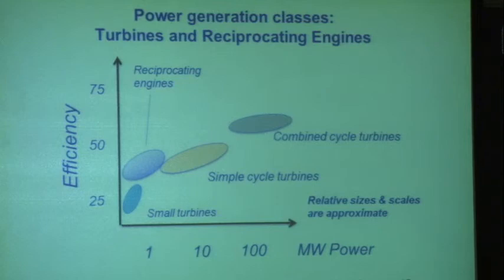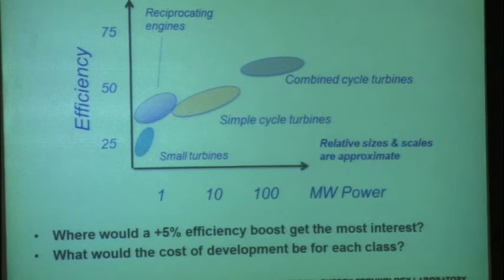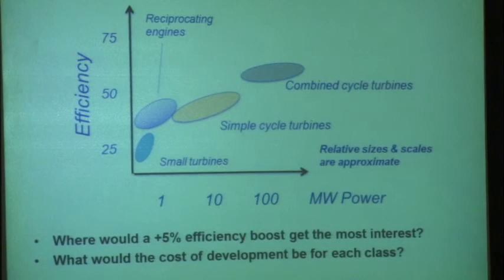On the other hand, if you just want flat-out efficiency, go build the biggest thing you can build, right? Combined cycle power plants up here are 100 megawatts, some are smaller than that. Simple cycle turbines are over in here. So if I was going to develop my rotating detonation engine combustor and try to get it commercialized into a power cycle, where would I start most reasonably?